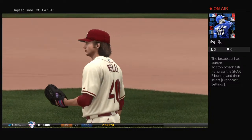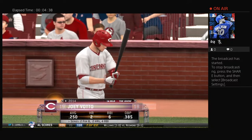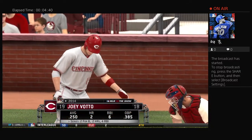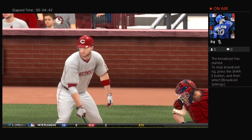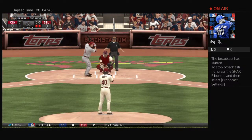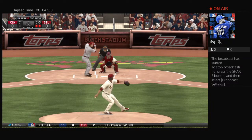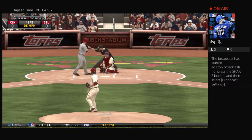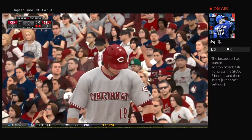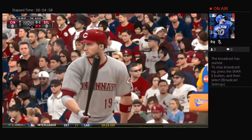Batting third, first baseman, Joey Votto will have his first opportunity now as it comes with the bases empty here in the top of the first. And that's in there for strike one. Yeah, a little surprising he didn't offer at that one. That was a dangerous spot for a good fastball hitter.